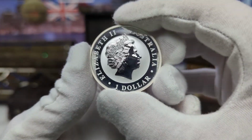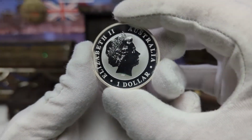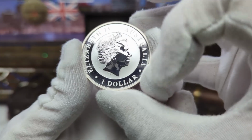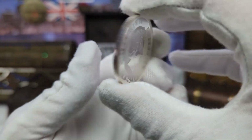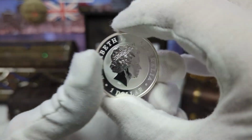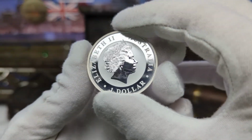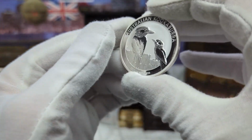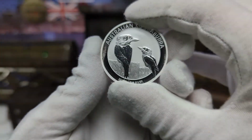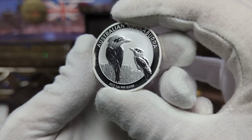I love the way that they have the mirrored depiction of Queen Elizabeth with the frosted background, and once again the mirrored edge around the rim there. It does make for an absolutely stunning coin. You can't quite pick it out properly on camera just how absolutely beautifully captivating that is. But it is, they are just such a wonderful series. Definitely one for those who are a fan of nature like myself.